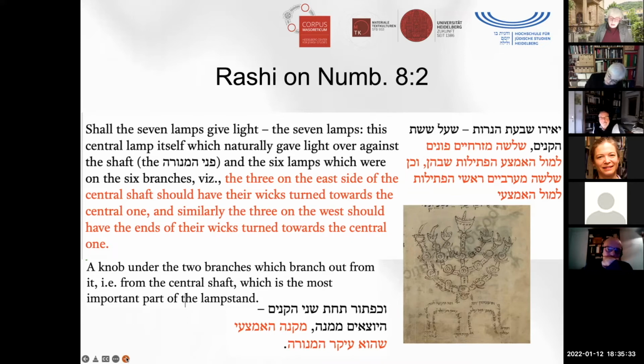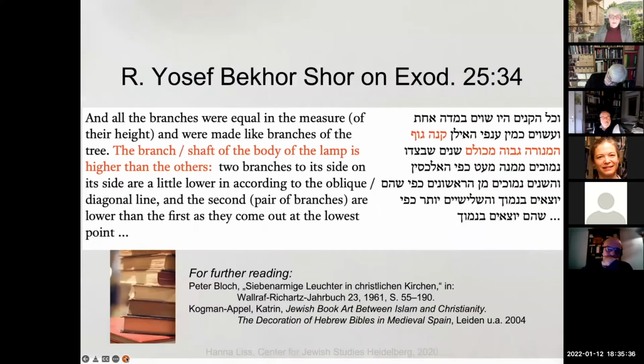More elucidating is Bechor Shor's commentary on verse 34, who explains that all the branches were equal in the measure of their height, and they were made like branches of a tree. The shaft of the body of the lamp is higher than the others. The 2 branches on its side are a little lower according to the diagonal line, and the second pair are lower than the first as they come out at the lowest point. So in drawing the middle shaft higher, Elia probably wanted to contribute to the pshat of these verses.